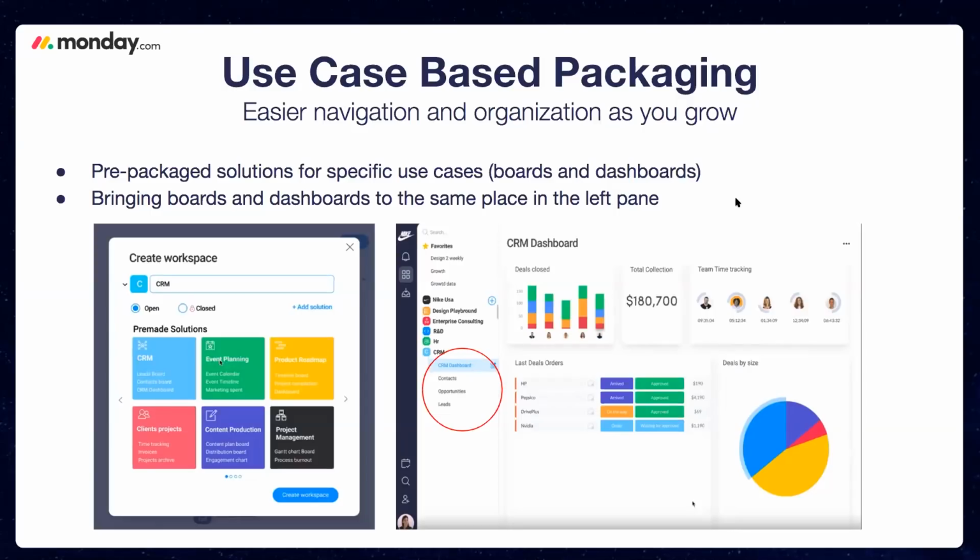And lastly, and you maybe figured it out from what I mentioned before, we're breaking down the separation between boards and dashboards. Up until now, they were in two different parts of the navigation menu. And that means that when you worked with either one, you had to scroll back and forth between the boards and the dashboards. What we're doing now is bringing all the types of boards, so boards and dashboards, into the same place. So whenever you need to work with your data, you have everything in one place, quickly accessible for you, and that's going to make the work, at least the way we feel it, a lot easier.